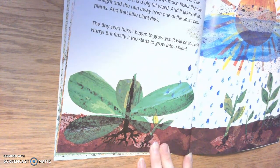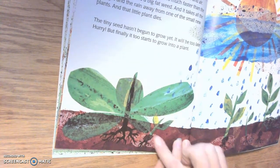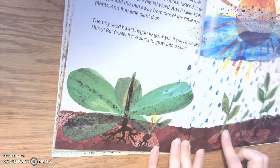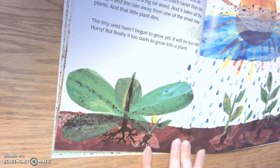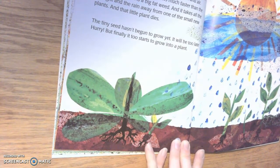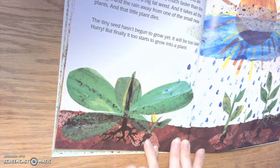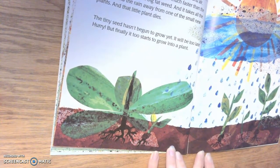There is another plant that grows much faster than the new little plants. It is a big, fat weed. So I think that these plants right here must be the plant seeds that we saw, but this one is very big. And it takes all of the sunlight and the rain away from this little plant, one of the very small new plants. And look how it's yellow. That little plant dies.